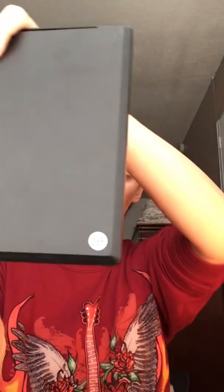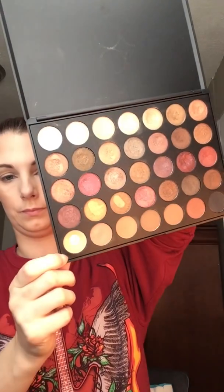I need this. Y'all know I'm using 35F by Morphe. My base color. Once I'm out of that, I don't know what I'm gonna do, because I like that color.